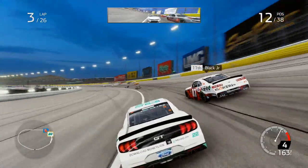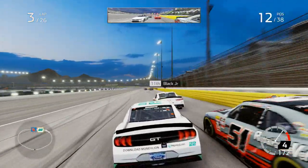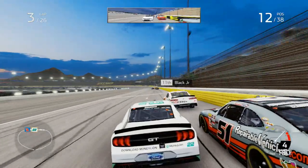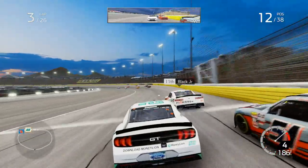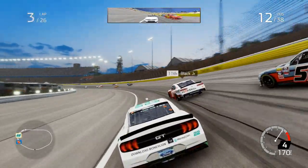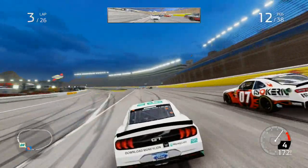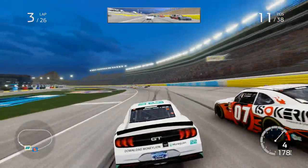Okay, there's Justin Haley trying to get up the inside. I remember Ryan Truex driving that car in 2018. Okay, Clements, that's not his first contact with the car in today's race, and knowing what I'm like, it's probably not going to be the last neither. Here we go, come on, can we get past for 11th?